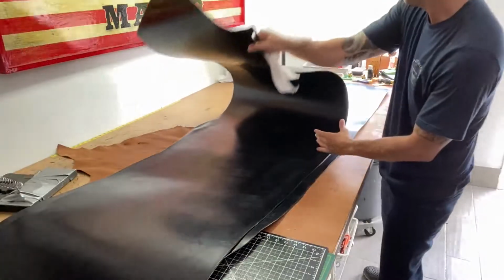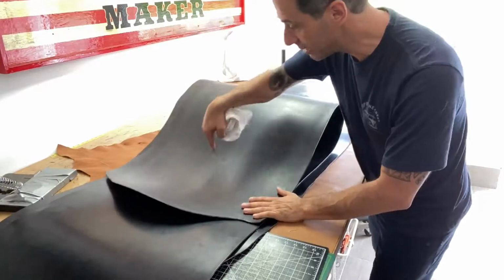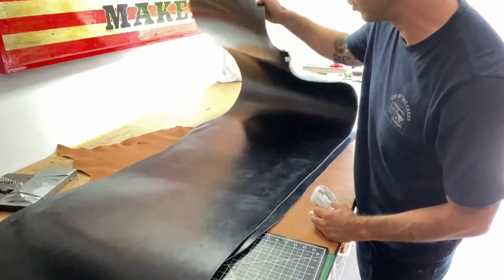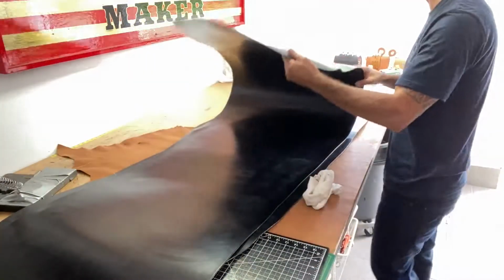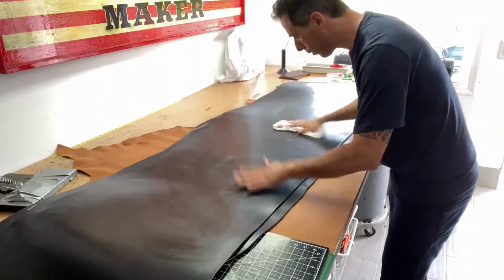Here's one, here's two. You can see the inside. That's why I like this leather particularly, because they finish it really nice and smooth. You don't need to line briefcases with this. It's not as refined as a lined briefcase, but it's definitely much more durable. It'll last forever.